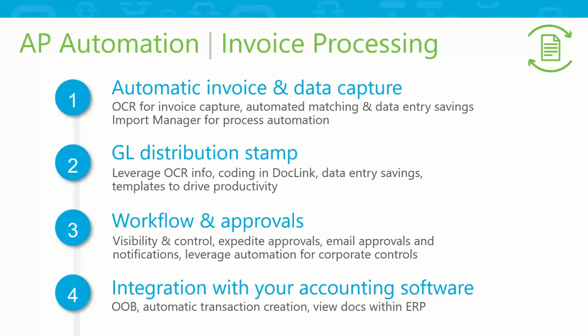That's huge. And then, of course, we come into the functional benefits of the GL distribution stamp, which allows for coding invoices in DocLink. That's another data entry savings. Using templates, which will really drive productivity. And then we move into the workflow element, really giving your department managers a very simple way to approve invoices and get them back. And if they're involved in coding, no problem.